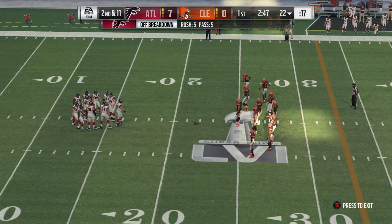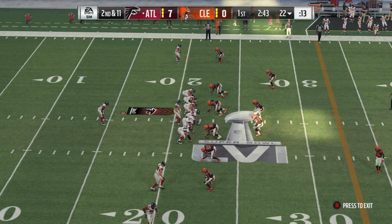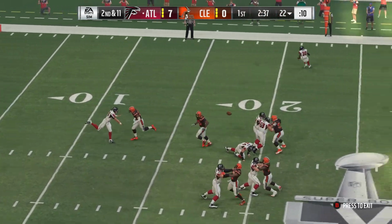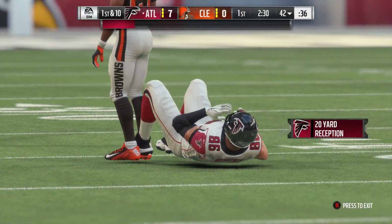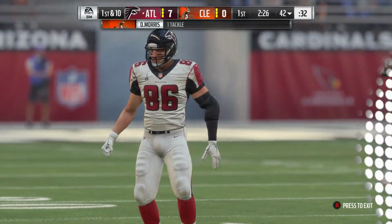And the offense behind the chains here, a touch on 2nd and 11. Here we go now. They'll look to throw here. Gronkowski's got it on the crossing route. And he's brought down after a good gain. A good pickup there of 20 yards.